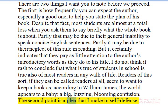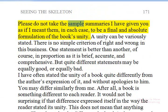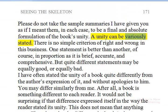The second point is a plea that I make in self-defense. Please do not take the sample summaries I have given you as if I meant them, in each case, to be a final and absolute formulation of the book's unity. A unity can be variously stated. There is no simple criterion of right and wrong in this business. One statement is better than another, of course, in proportion as it is brief, accurate, and comprehensive. But quite different statements may be equally good, or equally bad.